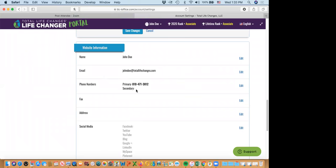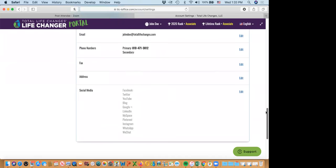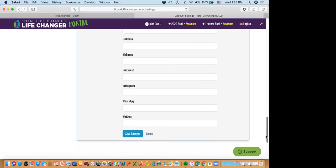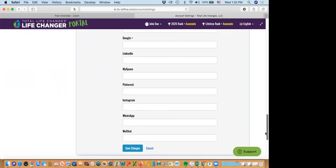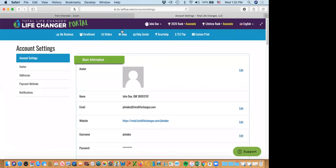This is the email. All this information is what's going to be sent out when you, on the very bottom corner of your retail account. Social media, you can edit that, and you can add any social media handles that you would like. All of it's in there, including WeChat, and that is for normally the Asian community. So let's dive in and let's go to the front of our portal.